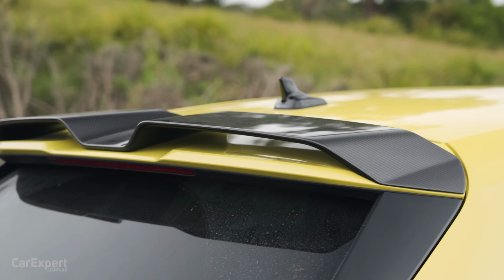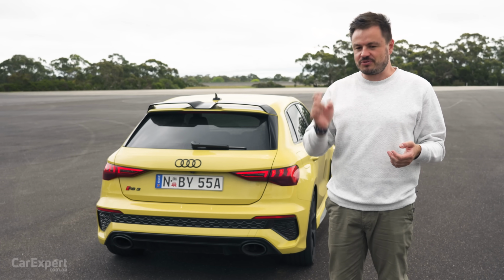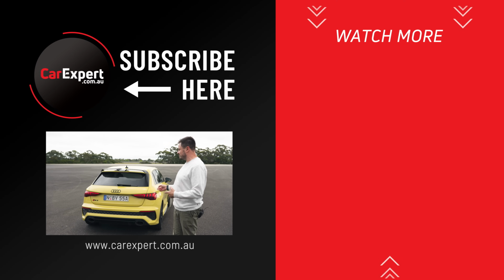Look, it is comfortable enough to drive as a daily, but yeah, the tire noise is crazy. So if you are driving on the highway to visit someone, it's probably going to do your head in and you'll have to crank that audio up just a little bit. But yeah, outside of that, it is an absolute smile maker. And I'd probably buy that over an A45 as well.